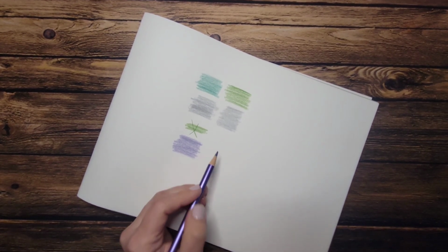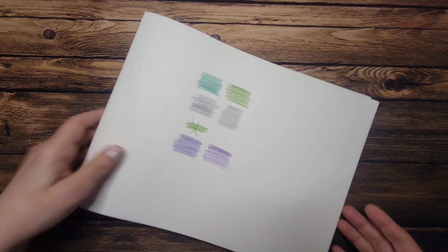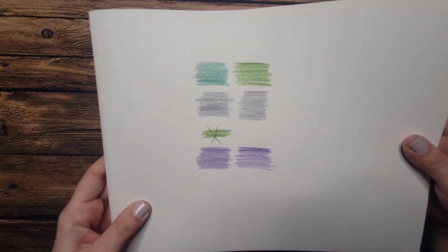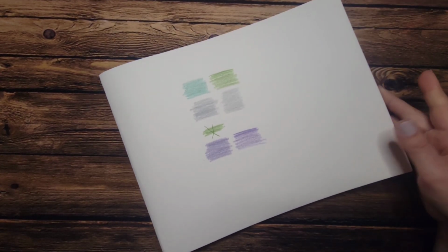Try this purple. Yeah. I don't really see any difference in shininess or metallicness or anything. They just seem pretty much the same.